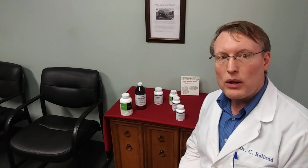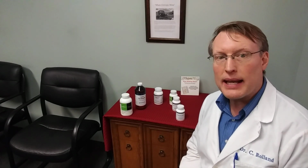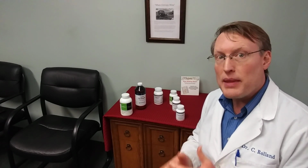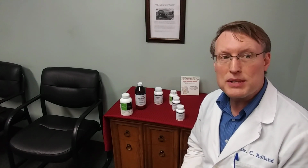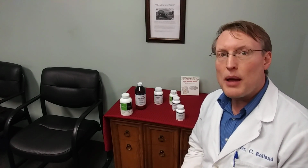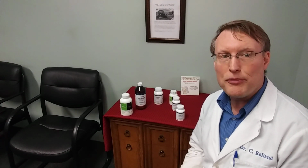Sesame seed oil, or vitamin F as it's called, alpha-linolenic acid and linoleic acid, help get calcium then from the blood into the tissues or into the cells themselves. So that's another important part of moving calcium into the body where it can be helpful.